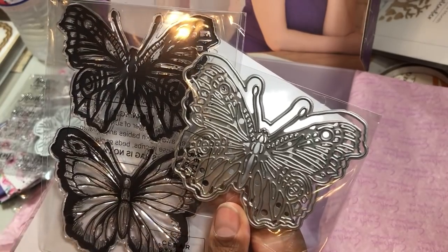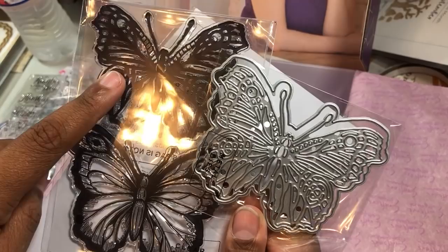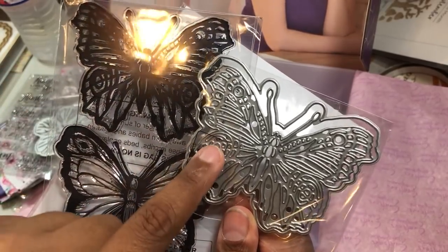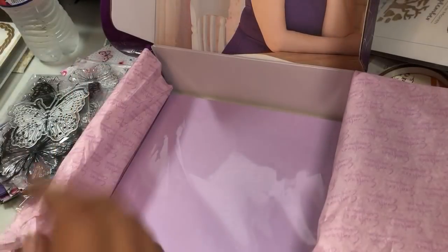Yay! And I believe it's this die that cuts out that butterfly. Because, yeah, it looks like the little circly squigglies. So these are those. Yay!